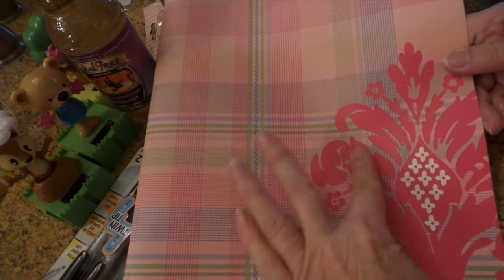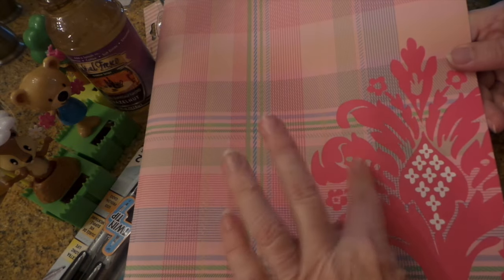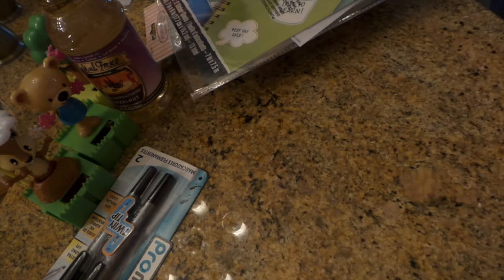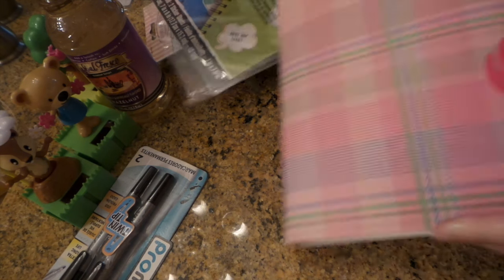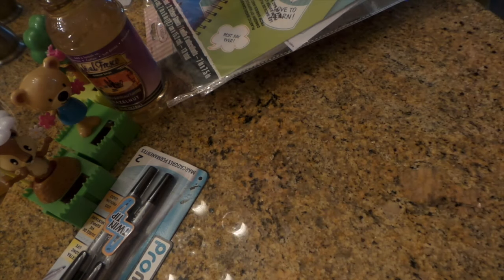Because I loved this, you know, I've been making plaid paper. I just love the damask on there. Very pretty. So I thought I'd give that a try. After seeing her, I had bought it. In fact, the one she did, I was debating on getting this one and the one she used. And so I got this one, and then when I saw her video, I thought, dang it, I should have got the one she used because I really liked it. But I like this one too.